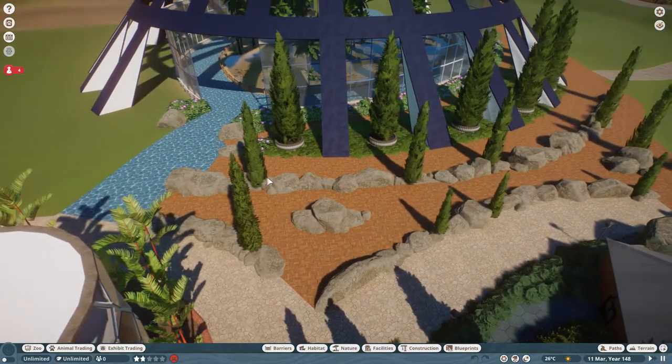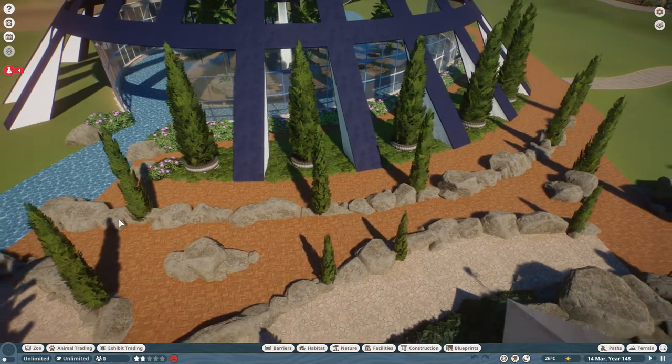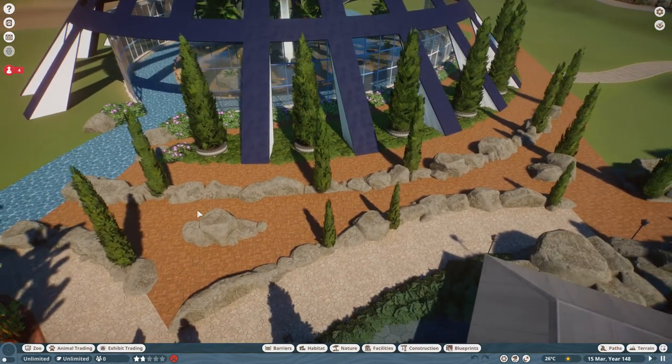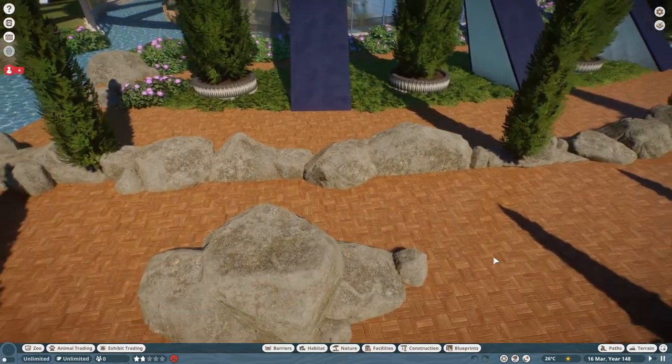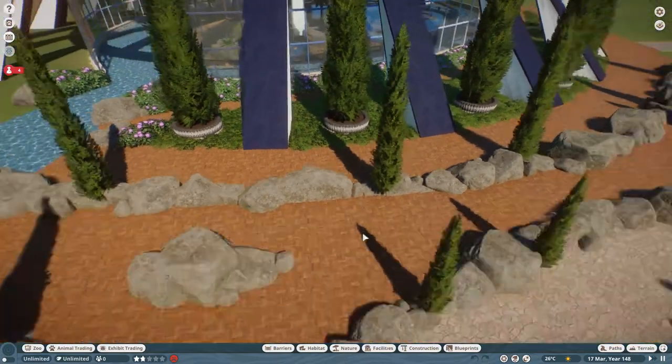One of the things I did was change these pathways so they all looked the same. I think I had this one here as a separate, wooden one and it just didn't look quite right. So I changed them all to this. I don't know what texture this is meant to be, but it looks nice anyway. I liked it, so that's what I went with.